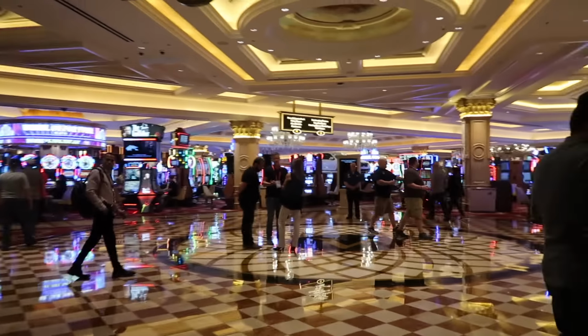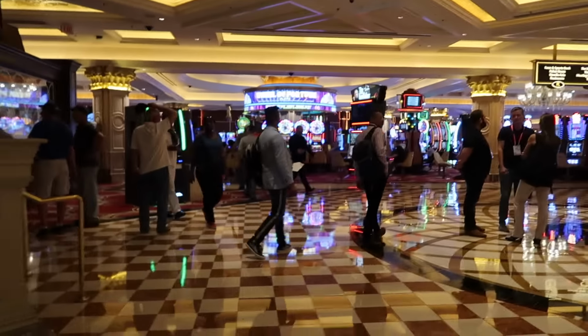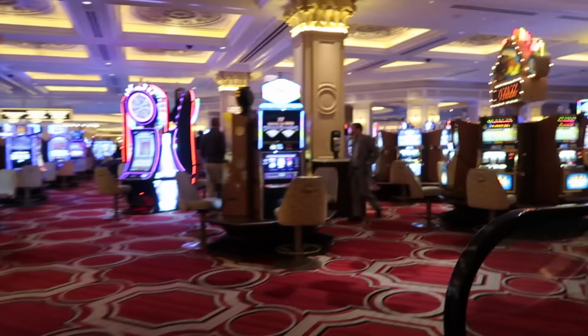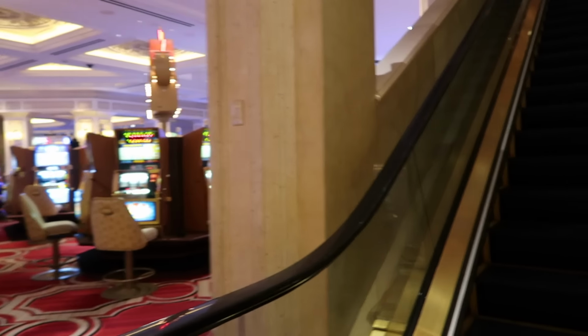As I mentioned before, when you walk into a lot of these casinos and hotels in Vegas, you're going to be greeted right by the casino because again, gambling is a big thing here. So here we go, yet another casino. But that's not what we're here for. That's not what I was there for. I was there to tour the building.